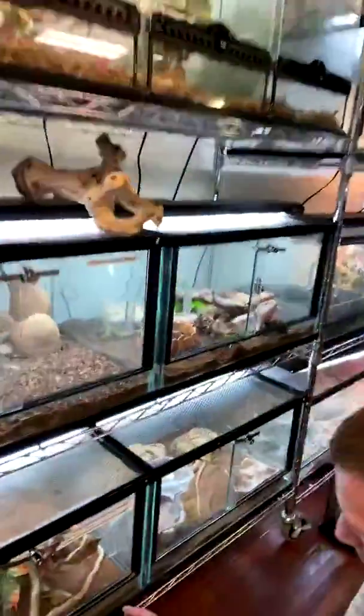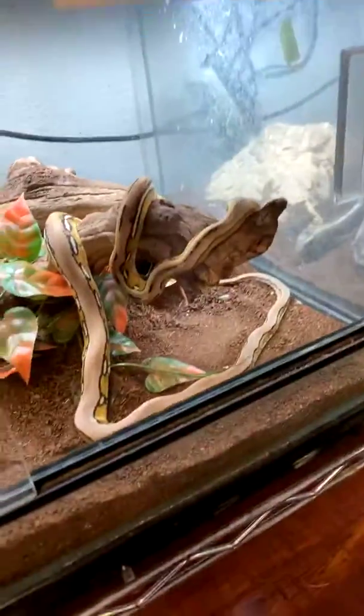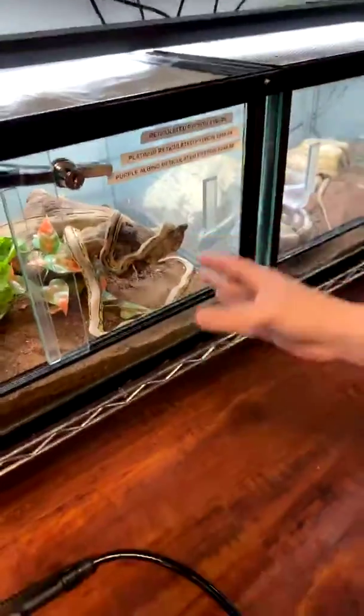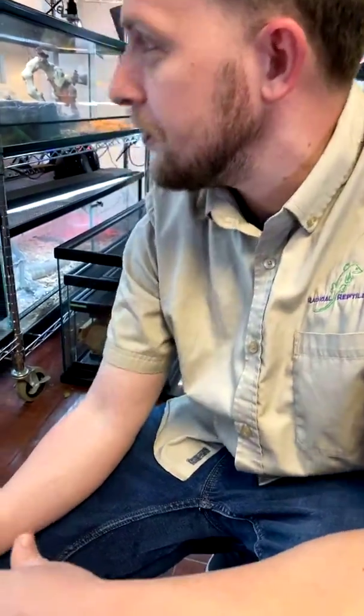Do you want to show them that? Yes. What size cricket do you want? So this is a lovely morph type reticulated python. This is not what a regular reticulated python looks like. This is going to be a type of morph. Now, back where the anacondas were, there's actually a really big retic, so we'll have to take a look at that at some point as well.